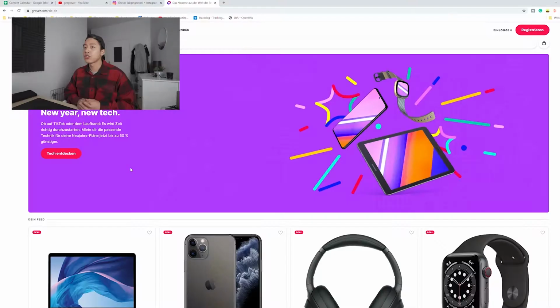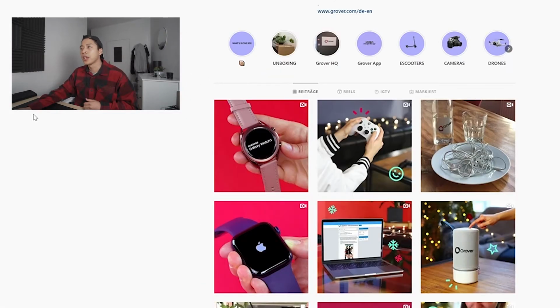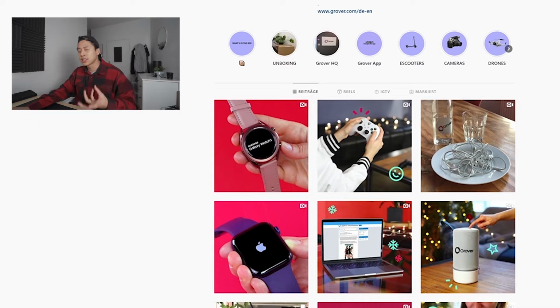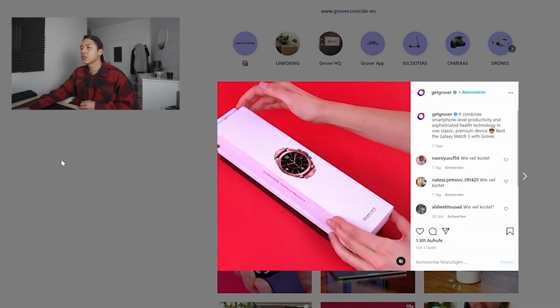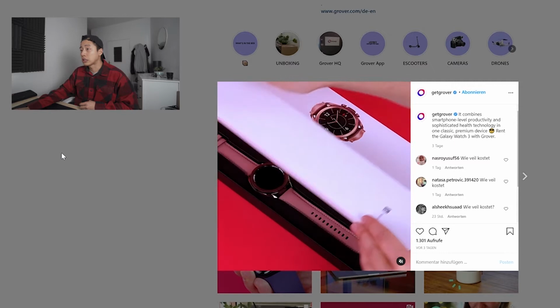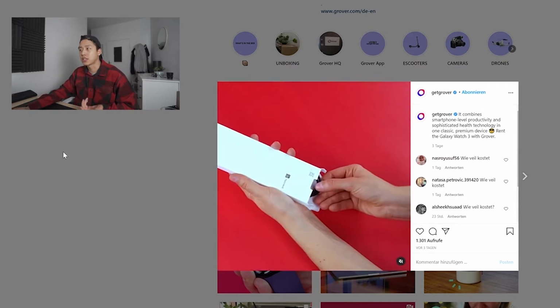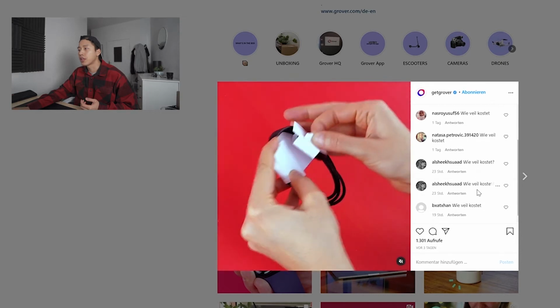So we're looking at their social channels today and we're going to start with Instagram, of course. Instagram is quite neat actually. I must say I like the designs, it's standing out, and also the videos are not bad. Like we have a product presentation, and it makes sense, right? Because they actually rent that stuff out.